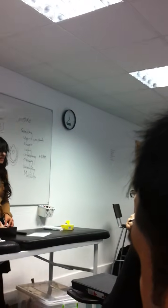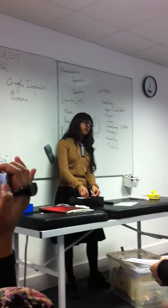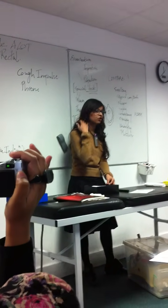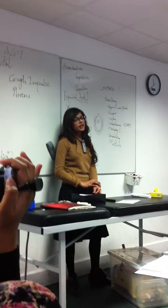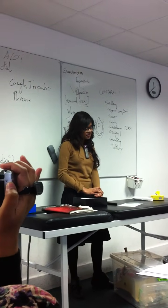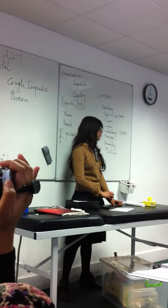I would like to ideally complete my examination by checking for the lymph nodes, especially the inguinal, the para-aortic, the supraclavicular group of lymph nodes. I would like to perform an abdominal examination, examine my patient's chest, examine his spine, and I would like to complete my examination by doing a per-rectal examination on my patient.